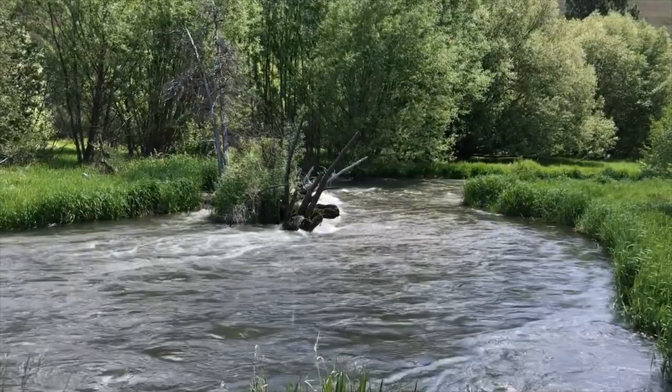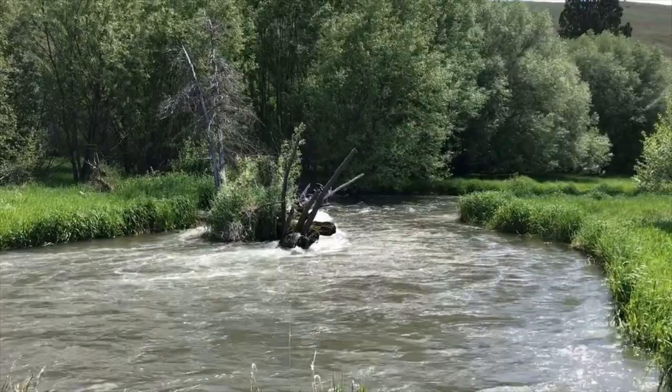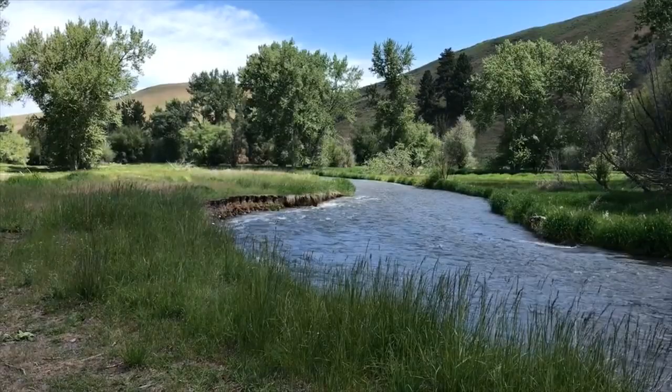Rocks are able to sort out. There's hiding cover, as we discussed earlier, underneath the wood. And there are riparian trees growing in the wood. When we come back to our first example, we see there's really no wood in the stream. We have the stream eroding the bank. So there's really a lack of places for fish to hide or riparian vegetation growing.